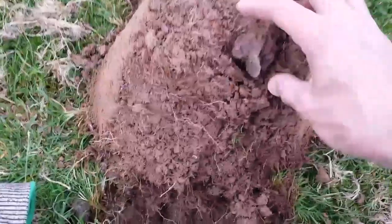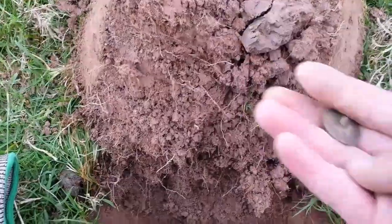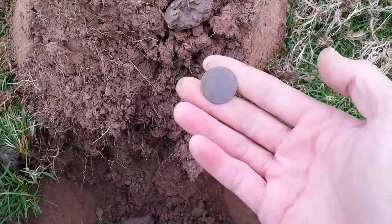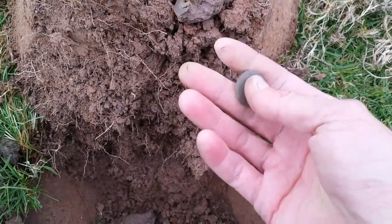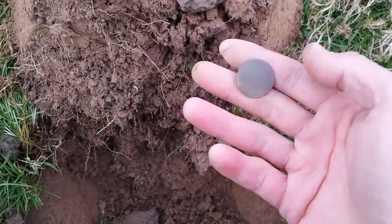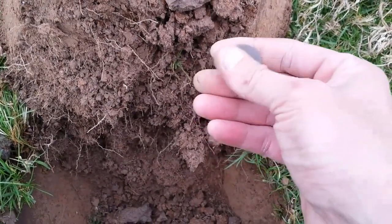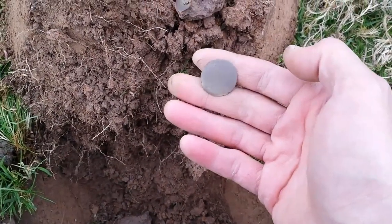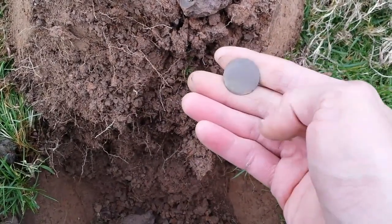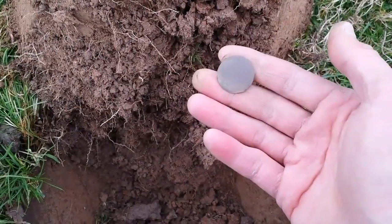Alright, next target, reading 65, still sat there. Another old, oh no, it's a button. I was sure that was a coin. There we go, there's a massive one. Still one I've missed. So there we go. If any of you have done fields and you think you've hunted them out, go back on them and go over them really slowly, because another day and you'll find more things, guaranteed. I've walked over these strips so many times in both directions as well. So it just goes to show, a different day, maybe a bit more rain or something like that, you just don't know. But there we go. Let's carry on.